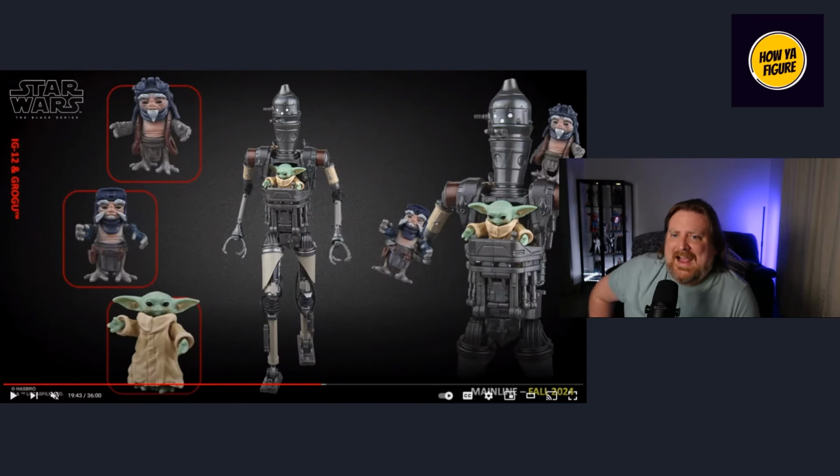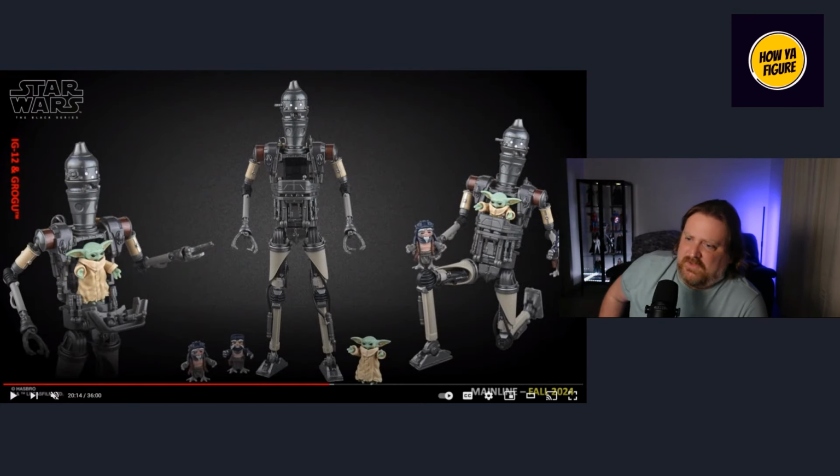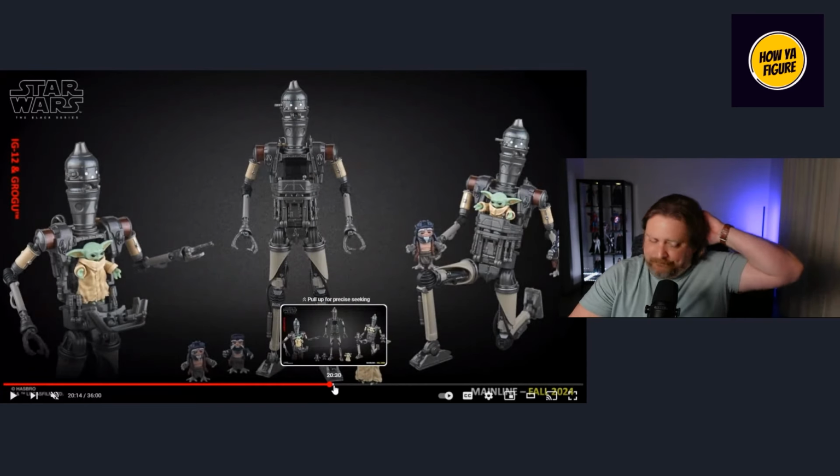This looks great, man. IG-12 and Grogu looking really, really cool. This is awesome. You get the different accessories here. You get different characters here. This looks amazing. Coming out in fall of 2024. That is very, very exciting. This looks really, really awesome, and one that I'm definitely going to be potentially picking up.